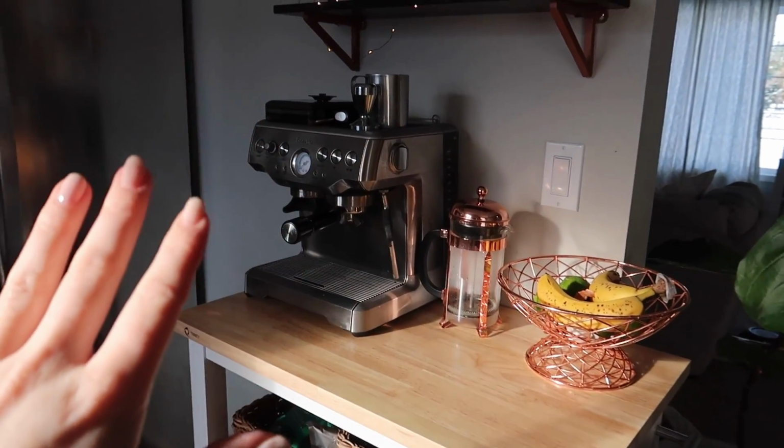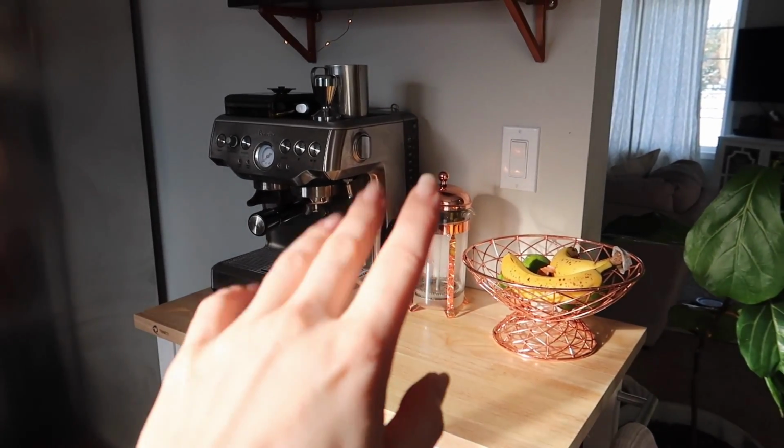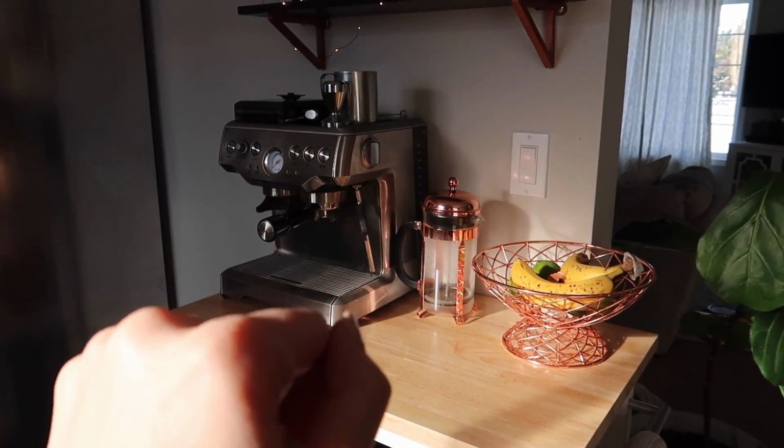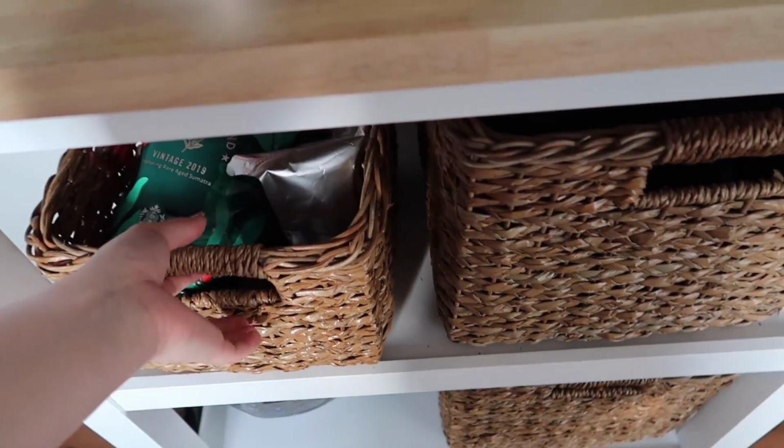So I think this is a good place to start. Here's my little espresso stand. I have my espresso machine and French press. Those are the only two methods of coffee that I really make. So let's take a look at what's in these baskets here in the cart.